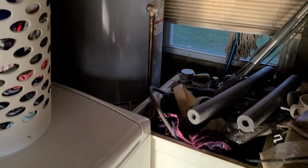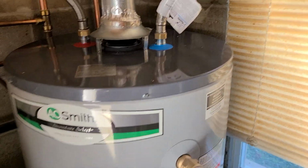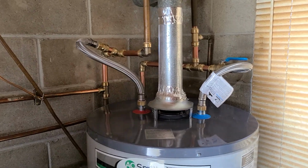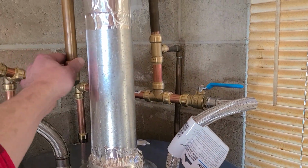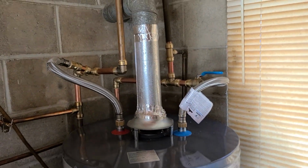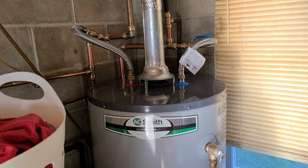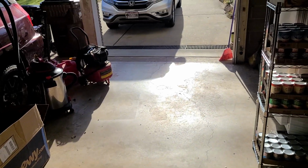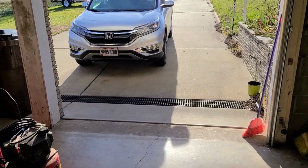And then, it was last week, I had my old water tank blow up on me, so I had to put a new one in. So I ended up putting a new tank in, as you can see. Did new piping. I used SharkBite, and I'm impressed by SharkBite, it makes it a lot easier to deal with. Got that done. But other than that, that's about it. Ain't much going on here.